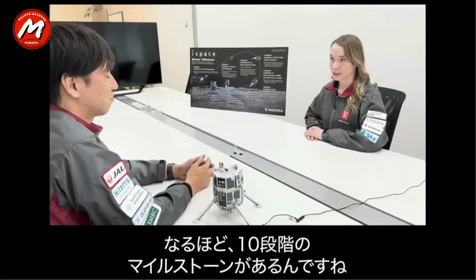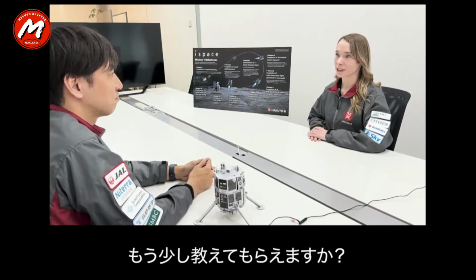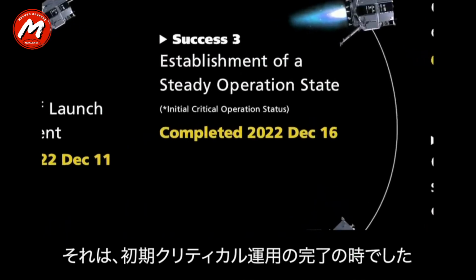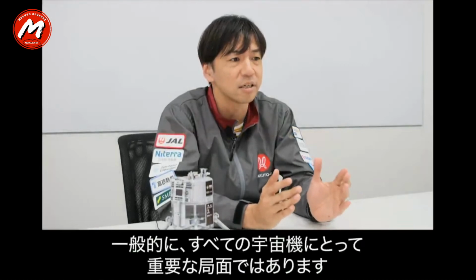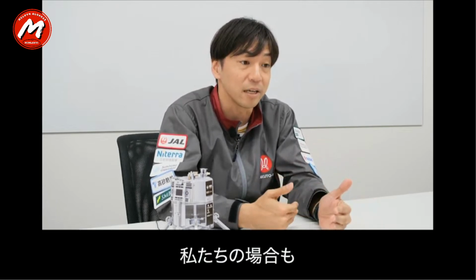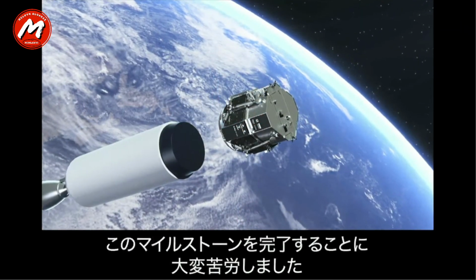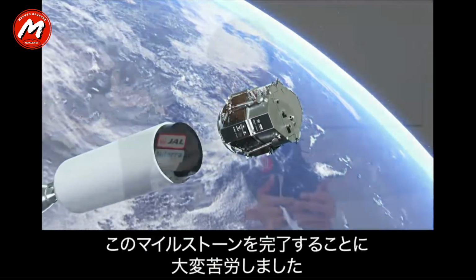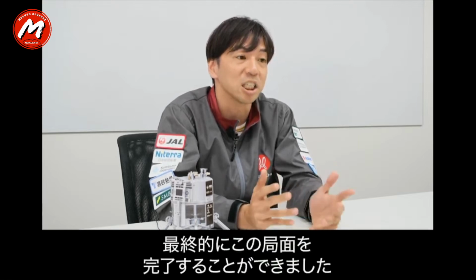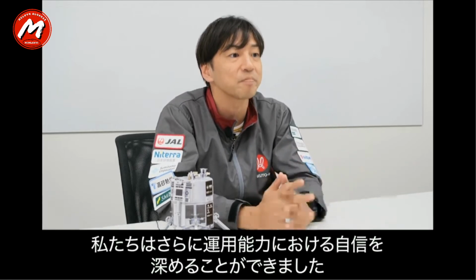Okay, so there are 10 milestones. Do you think you could tell us a little bit more about some of the critical moments that you experienced? Okay, definitely success 3. Success 3 is the completion of initial critical operation. In general, of course, this is a really critical moment for all spacecraft. But even in our case, we were struggling with the completion of this milestone because communication and attitude were not as we planned. But our flight team showed really great performance, and finally we achieved this moment. And this success gave us more confidence in our flight capability.